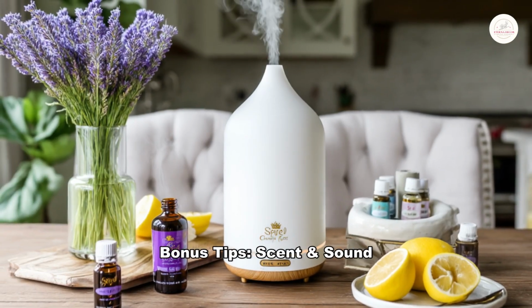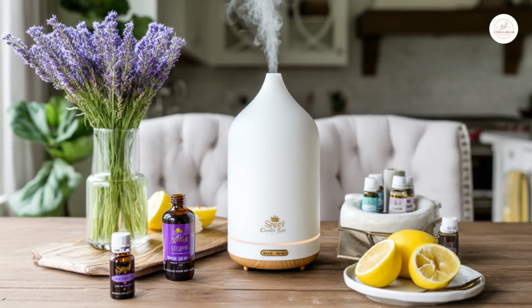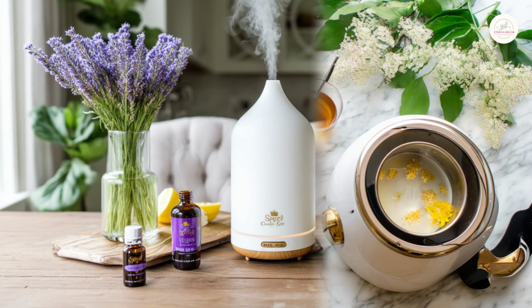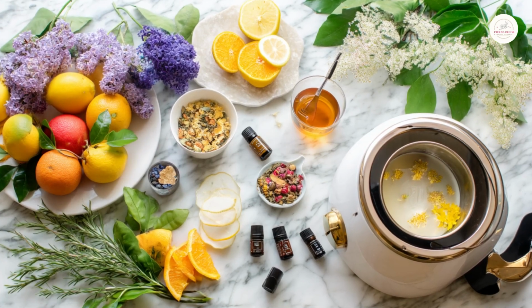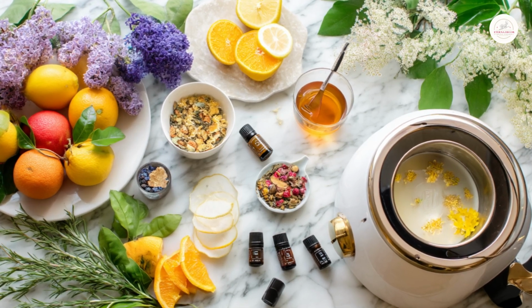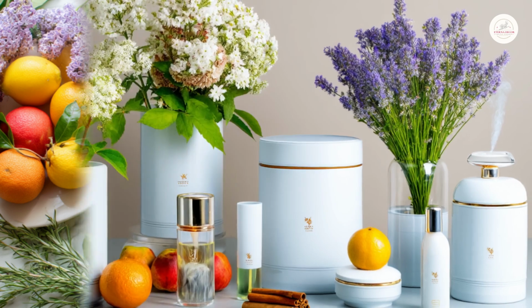20. Bonus tips: scent and sound. A complete Grandmacore space engages all senses. For scent, use essential oil diffusers with lavender, rose, or vanilla. Simmer pots with cloves, citrus, and cinnamon on the stove can evoke instant comfort.